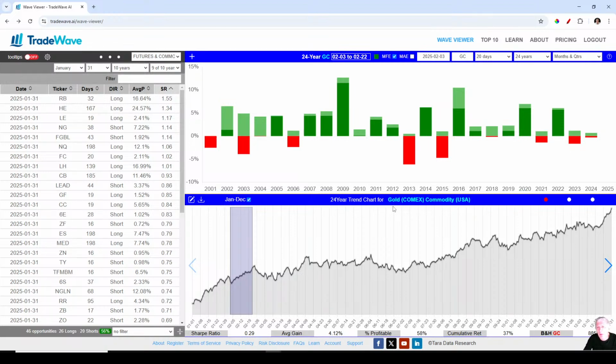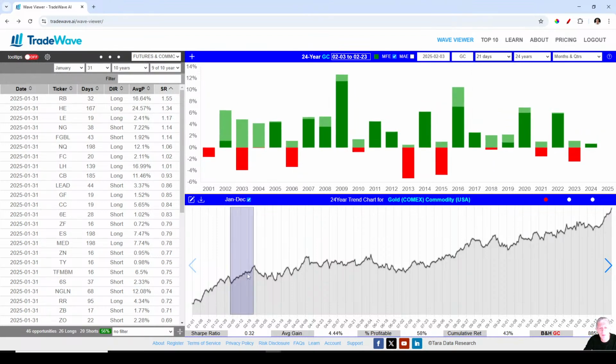All right, here's gold. Between February 3rd and February 22nd, right there. I'm going to make this 21 days just to go to this peak. And we can see it went an average of 4.44% up, but only 58% of the years.